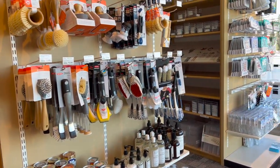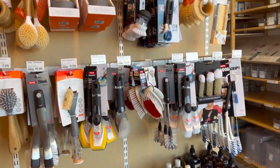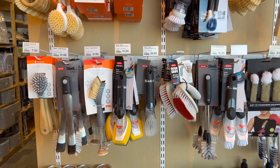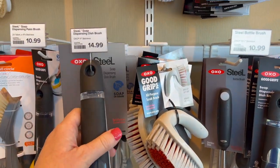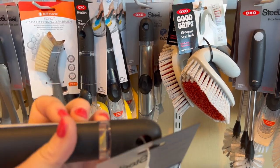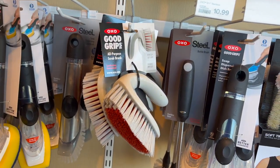Actually, we need a whole new little holder. What's our brush look like? I like the brush we have. It's got the soap dispenser, so you push the little button. Okay, this one. Let's see. $14.99. See, it's got the button right here, and you twist off the top right here and fill it up with soap. Then you just push the button when you're doing the dishes, and it comes out. Nice.